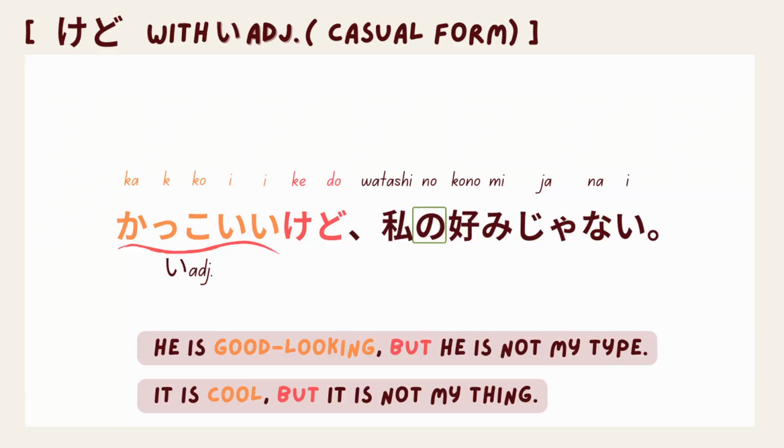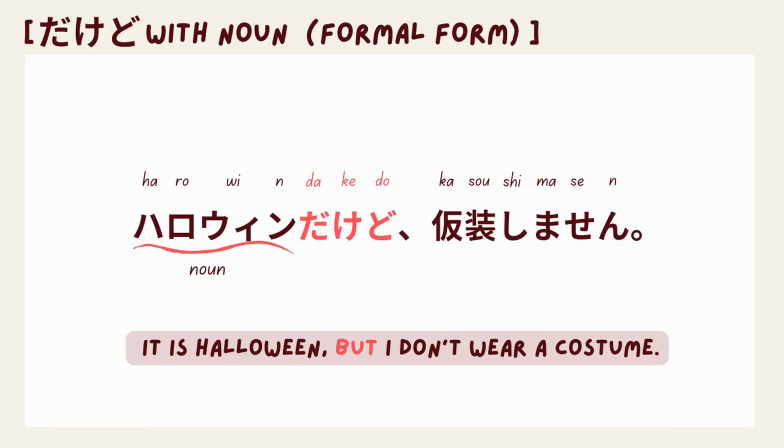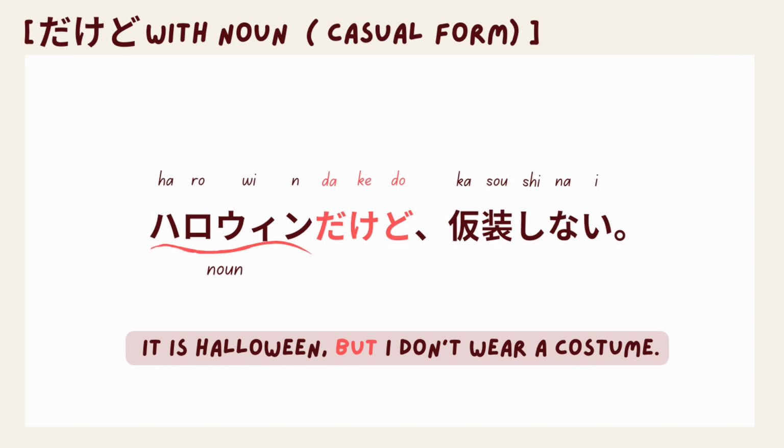かっこいいけど私の好みじゃない。美味しかったけど作るのが難しかった。Next, だけど. We use だけど with nouns and adjectives. Let's practice with the sentences. ハロウィンだけど仮装しません。Halloween is an event name, so it goes with だけど。ハロウィンだけど仮装しない。Or counters in Japanese are considered as a noun.